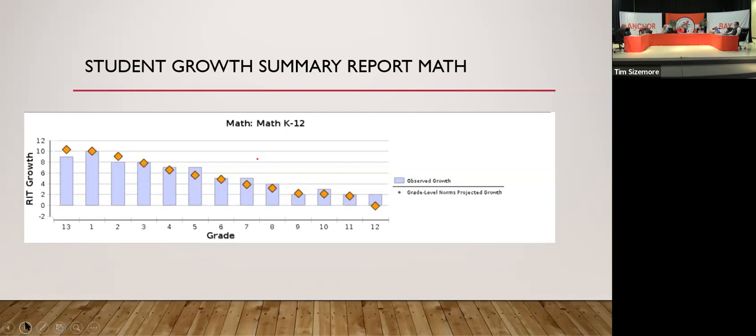You can see in a lot of areas in math, we did really well. And sometimes with data, there were some areas where we dipped a little bit in math. So we grew a little bit more as we came back.